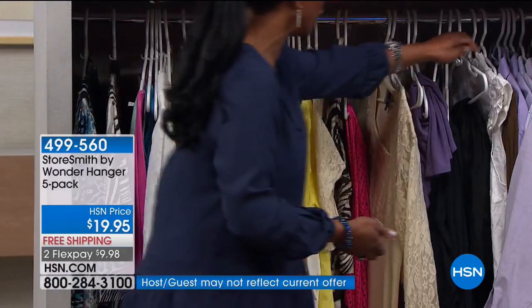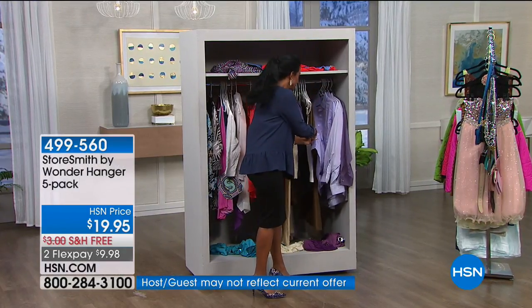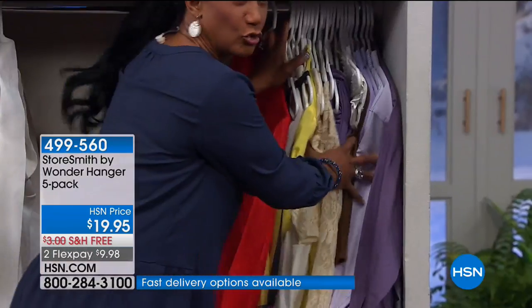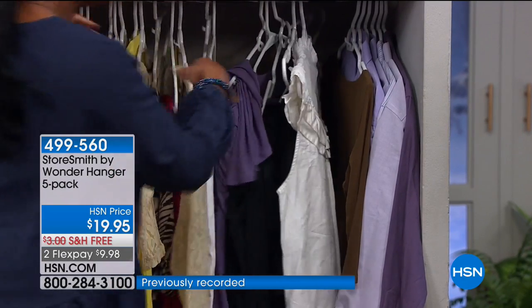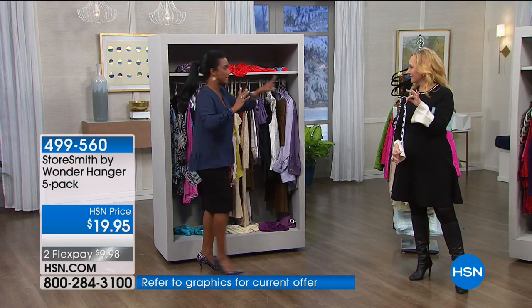Things are falling on the floor, and God forbid, you've got dry cleaner tags that are still on some clothes, but because typically American closets tend to be crushed and kind of jam-packed, what happens is, this almost shuts you down, and you're constantly feeling like you have to get new items. This is not for you. I have a much better solution.